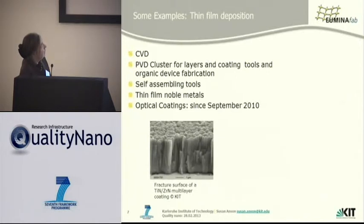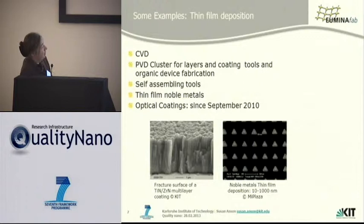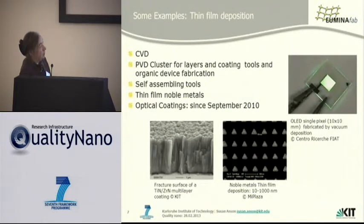The thin film deposition, I say, is a bit less represented in the projects. To deposition of single structures, arrays of nanoparticles on arrays. We can also previously structure the template to be able to make a targeted deposition. OLED display is a speciality of CRF, Fiat, sorry.